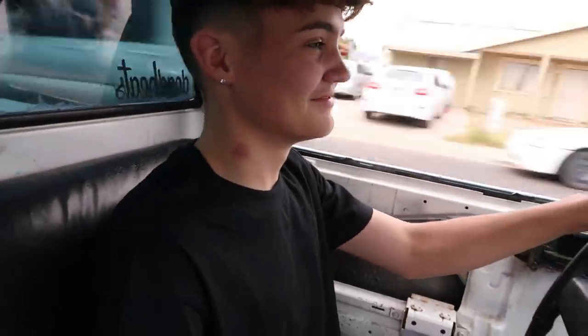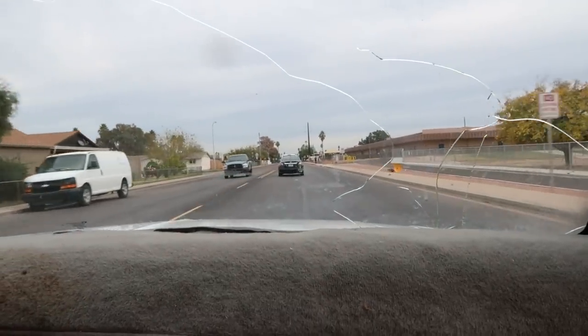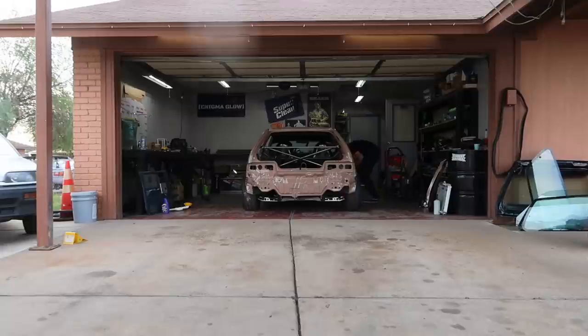It's fun to drive. I bet in the summer it sucks. Yeah, windows down. No biggie. Window down, because there's only one window. Whatever. Big steering wheel too, huh? Yeah, steering the damn bus, boy.